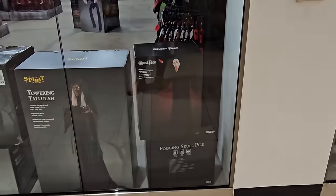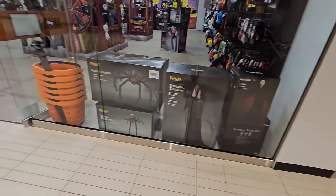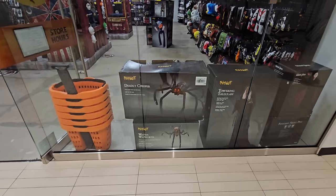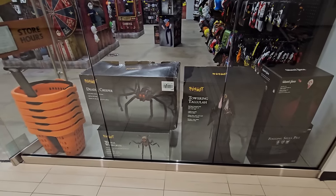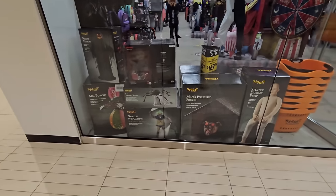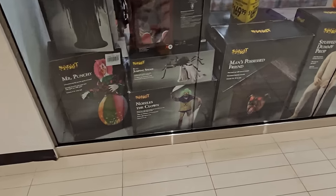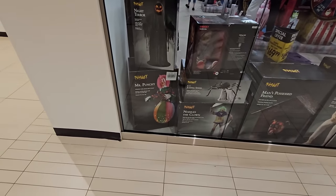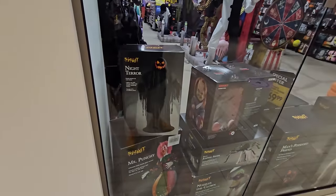So we got a Ghostface right here. We got a towering Tallulah. We have a Wanda Webworth on the bottom. And look who we have on the top. The Deadly Creeper. Over here we have, let's see, a stuffed dummy prop. We have two Bubbas. We have a jumping spider. We have a Nozzles. Oh my gosh, they have a Nozzles in stock. They have a Mr. Punchy and a Night Terror.